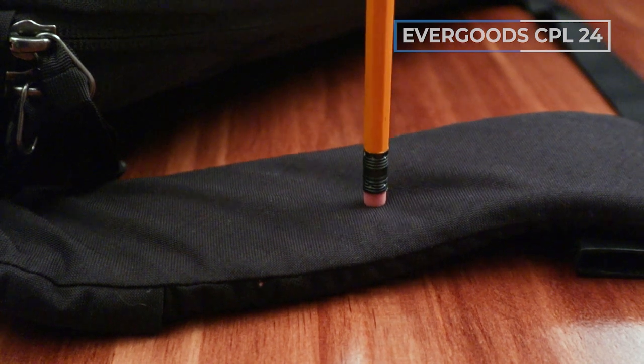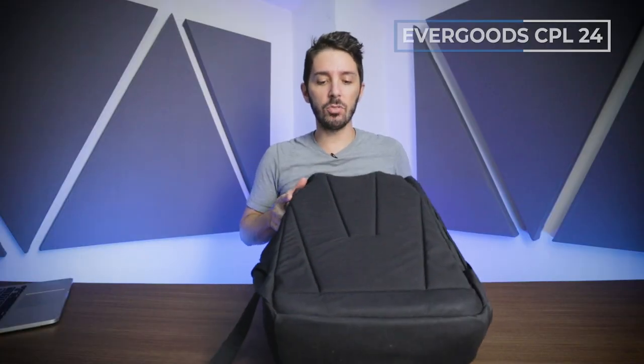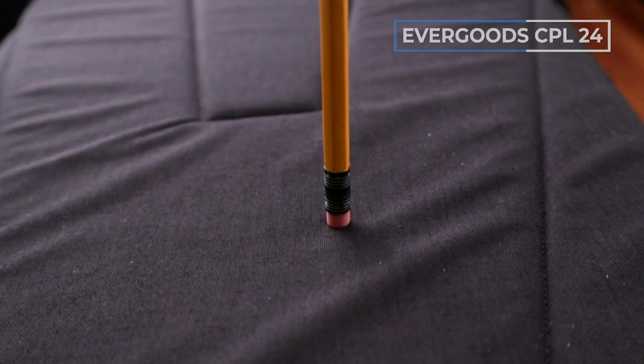And then on the back compartment, we got really cushiony shoulder straps. I like these. But the back panel, I'm not too crazy about. We'll chat about that in the pros and cons. Let's just transition into it.